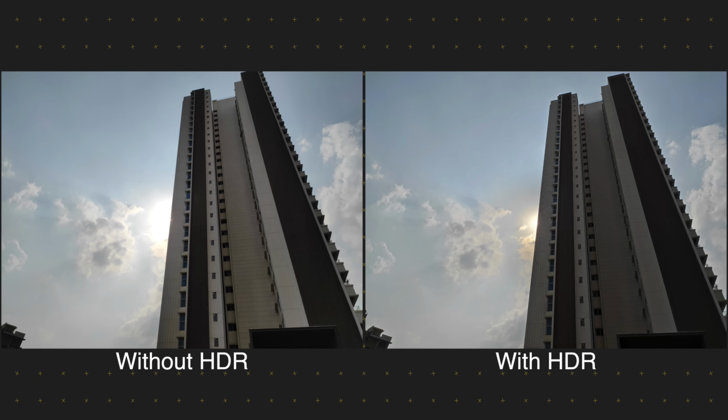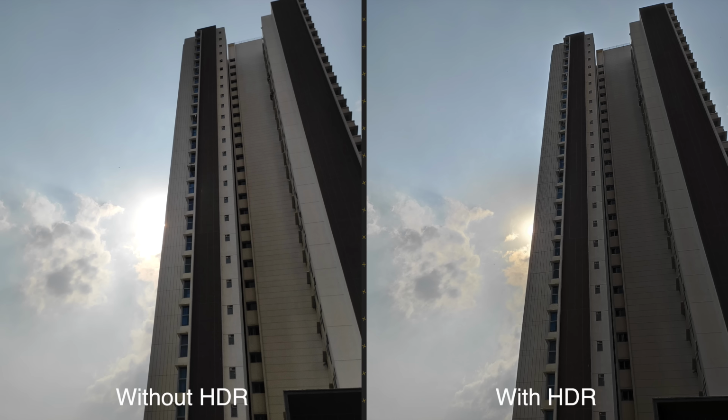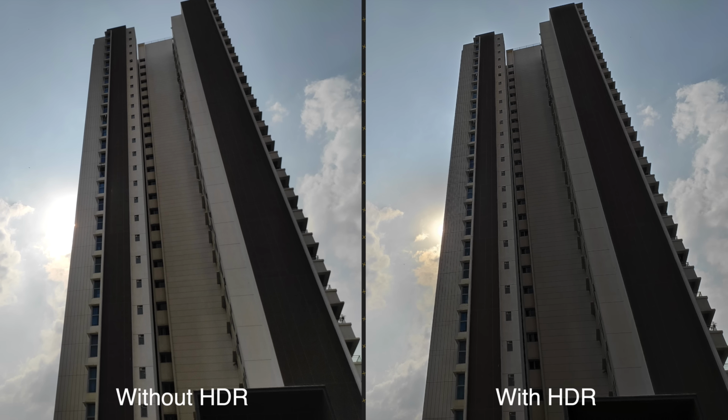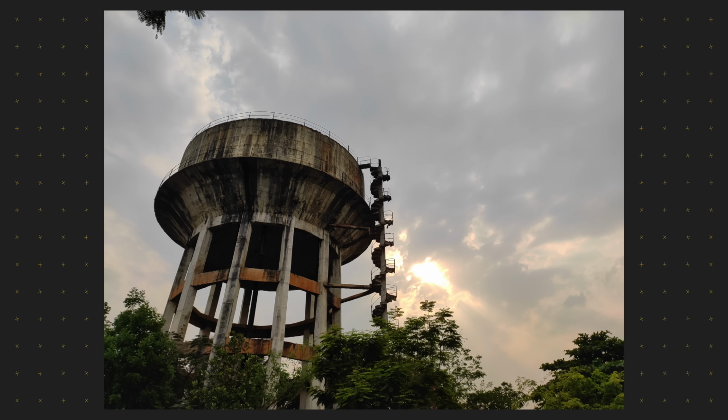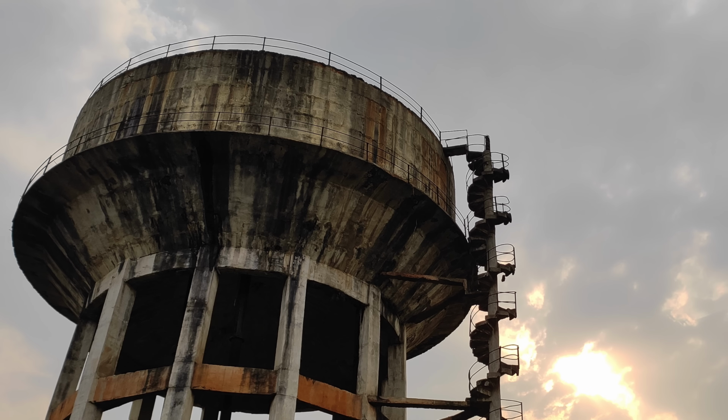Here is the same shot with the HDR off and on. While the shot with the HDR turned on did manage the bright sun slightly better, it did not do too much to the shadows. If anything, it made them even darker. Now this kind of shot looks great with the HDR mode turned on, because again, it managed the highlights really well. But in shots like these, again, it doesn't do very well with the shadows. It just didn't bring out enough details in them.